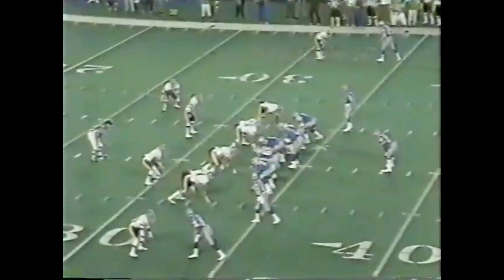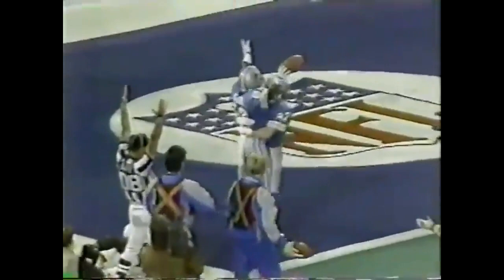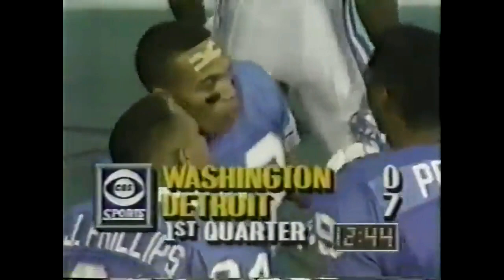Second and 10 for the Lions. This is Jeff Campbell in motion. Pete throws it incomplete, but it's caught, and Robert Clark takes it in for the Detroit touchdown. In the Skins' opening drive, Lions score and lead it by a touchdown.